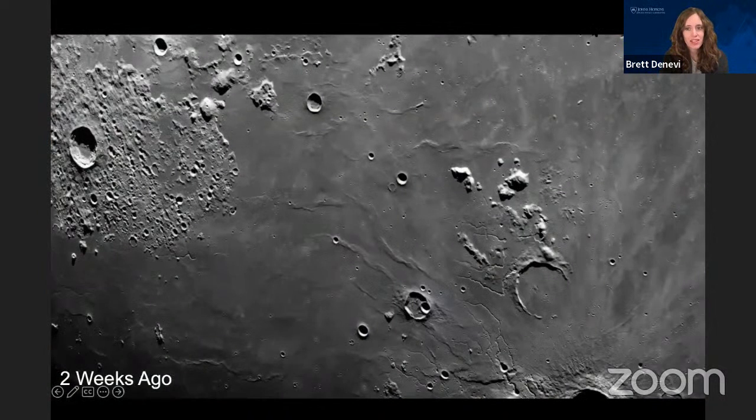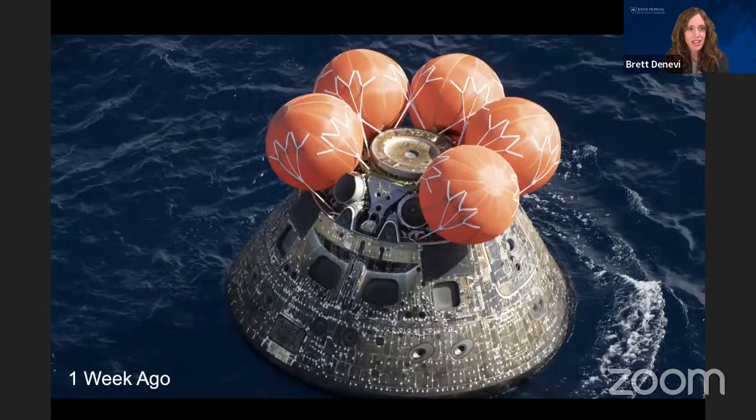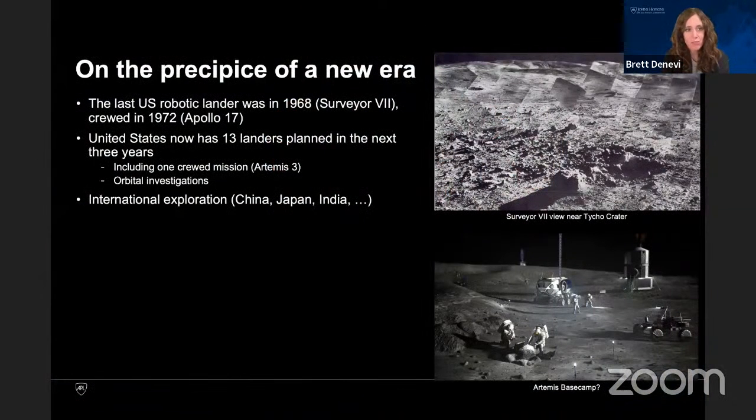This was from one of the closer orbits to the Moon. This is just north of the Aristarchus Plateau, seeing these beautiful basaltic plains. And then with the splashdown, the successful completion of Artemis 1, the uncrewed test mission, we really are on the precipice of a new era here.